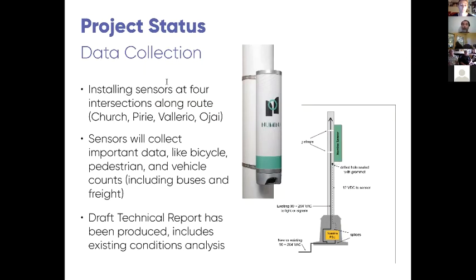So I'm going to hand it over to Dana. She's going to walk you through some of the details about the data collection and also the actual plan that we're going to be implementing, and then we'll do our Q&A after that. So I'm going to stop my screen share and she's going to start it up on her end.